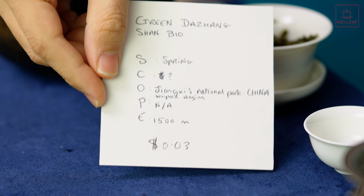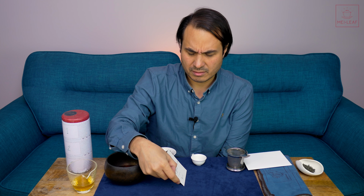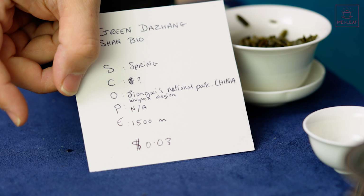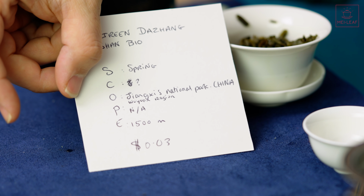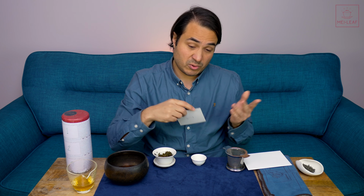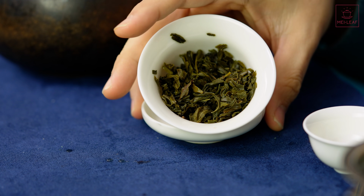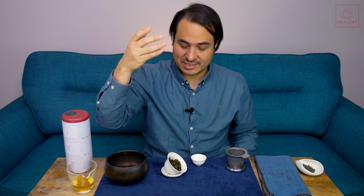Okay, so number one here. Will this focus? Hopefully you can see that. Right, what is it? Green Dajang Shan. Where's that? I don't recall that mountain. Bio, I assume that means it's organic, and we'll talk about that in a second. Spring, no year. Cultivar, no. Where is it? Jiangxi National Park, Wu Yuan. So it's Jiangxi. Picking, no information, but it's decent pickings. Young leaves, not really much bud there. Elevation 1,500 meters. Price point is 3 cents per gram, so the price point is okay. The picking is okay. I would suggest the year on this picking is probably around 2018-19.